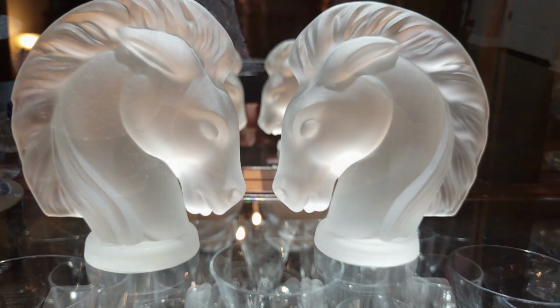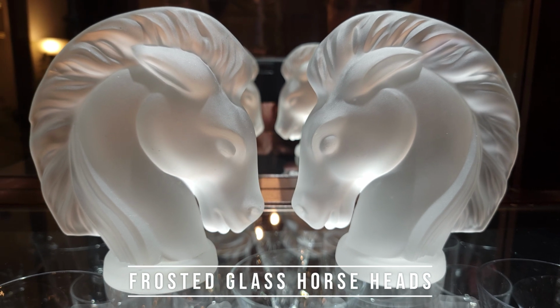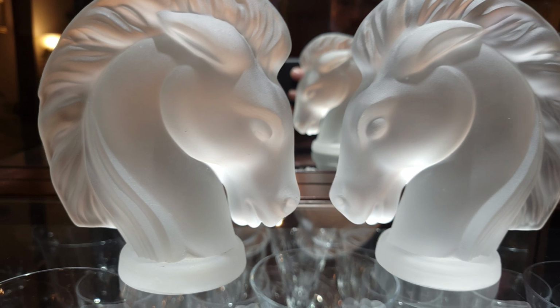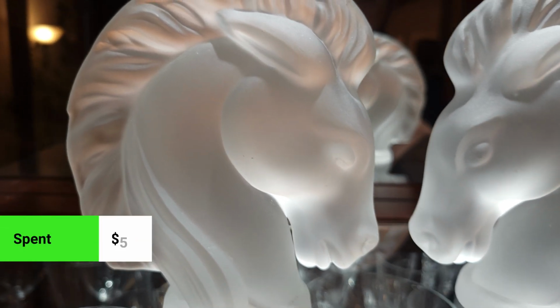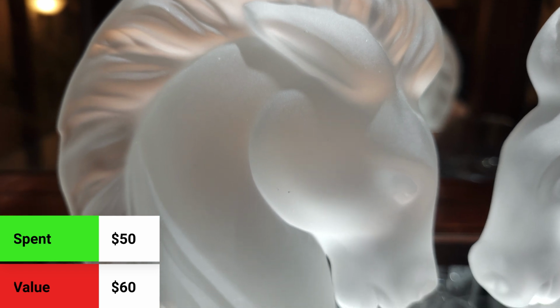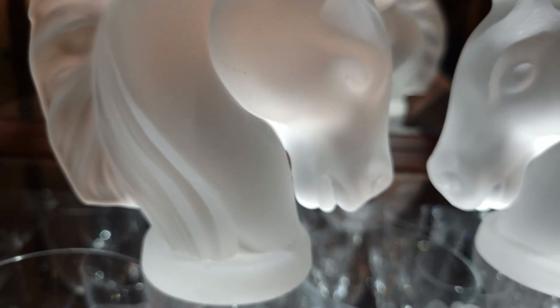Next up, we have these beautiful frosted glass horse heads. It's a set of two. We found these at a delightful little shop and decided to pick them up. Now these set us back $50, and the actual replacement value is about $60. So we didn't do too bad on these, but they're beautiful and they make a great addition to our collection.